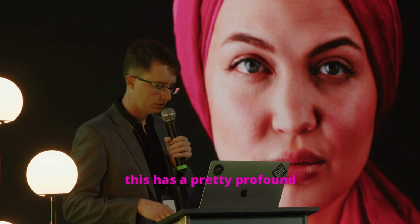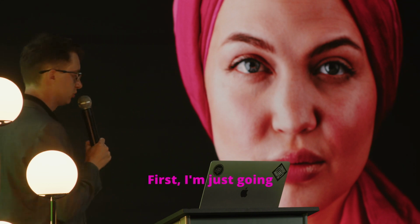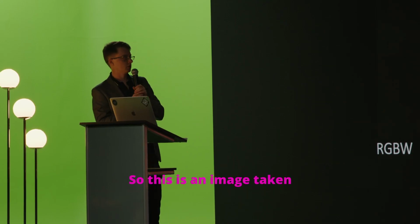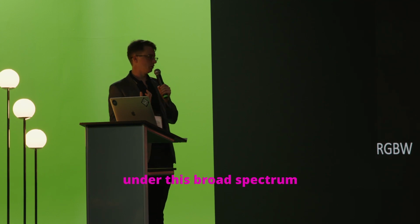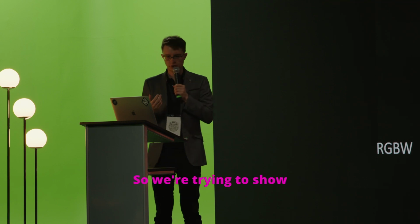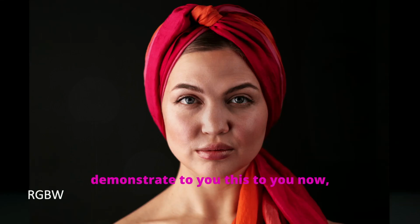Having seen some of those clips, this has a pretty profound effect on the lighting quality that we see. So I'm just going to dive into that in a little bit more detail. First, I'm just going to show you some images. This is an image taken under this broad spectrum illumination. These images are not retouched at all, so we're trying to show you exactly what you'd see. If I was able to demonstrate this to you now, this is what you would see if we were, say, illuminating me with this kind of technology.